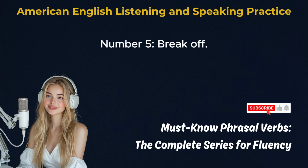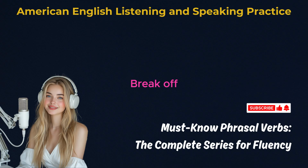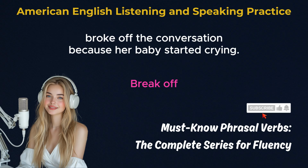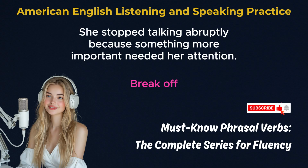Number 5, break off. This means to suddenly stop doing something or to end a relationship or agreement. Think of it like breaking a piece off from something larger. For example, during the phone call with her friend, Jenny suddenly broke off the conversation because her baby started crying. She stopped talking abruptly because something more important needed her attention.